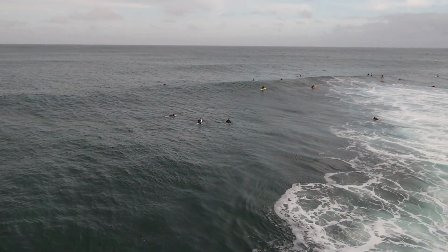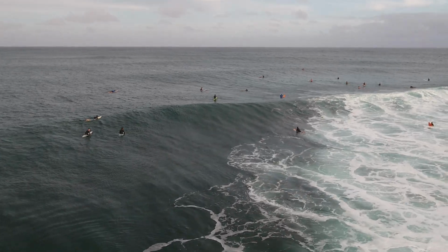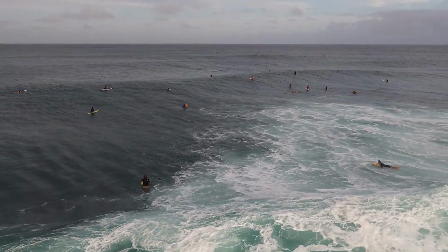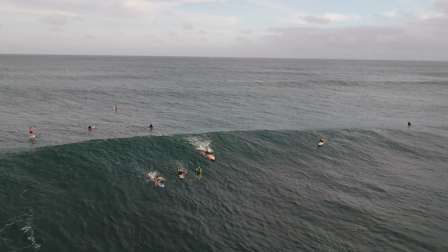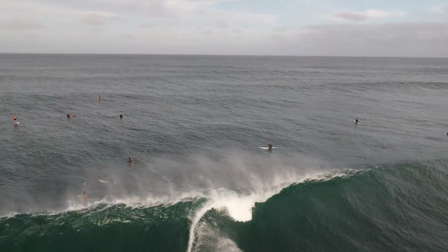Okay, it's just not as pretty when the sun is out. The water is just gorgeous. Of course, we had a big rain on Friday and it's sort of cleaning up now. Here we go. Drop in. Crank it. First wave.